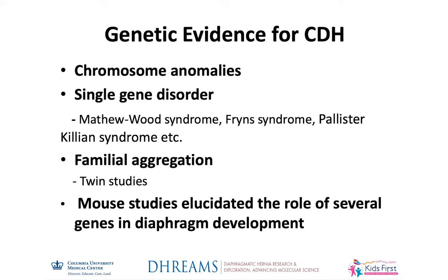As we started looking at this now over a decade ago, there was some evidence that this might have a genetic component because we knew there were some children who had chromosome issues. We also knew of some rare genetic conditions, what we call single gene disorders. There were not many, but there were cases of twins, or siblings, or even families where we could see it running from parent to child. We also knew in some cases of animal models, in particular mice that had diaphragm defects in development.